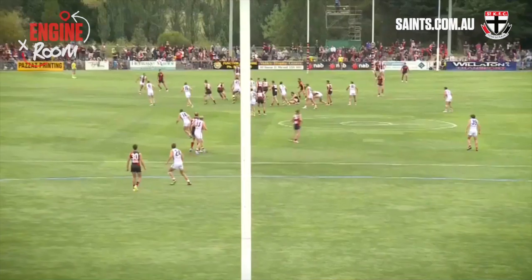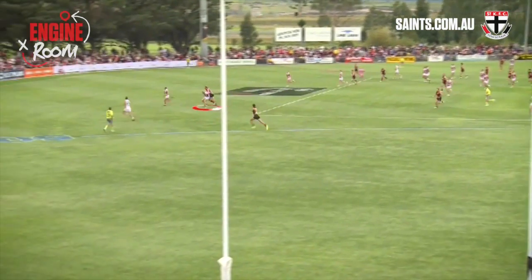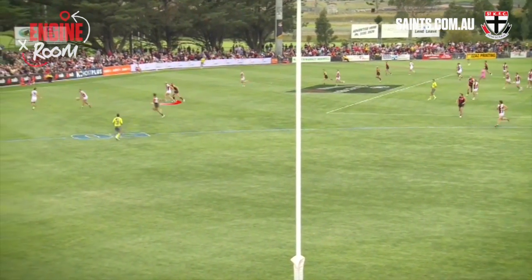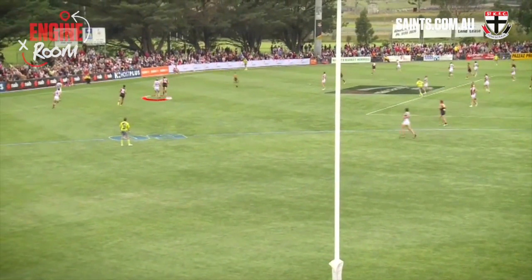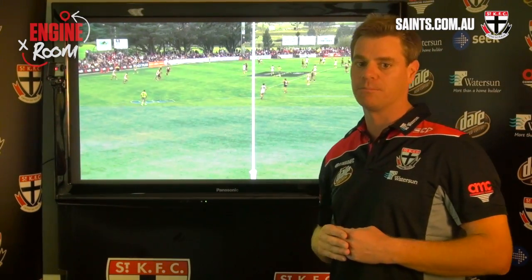If we let the tape roll, Hugh gets goal side of his opponent really quickly. He realises that he's not going to influence the ball before Geary, so he uses his body to block his opponent's run. That extra time and space allows Jaron Geary to find a mark up the field.